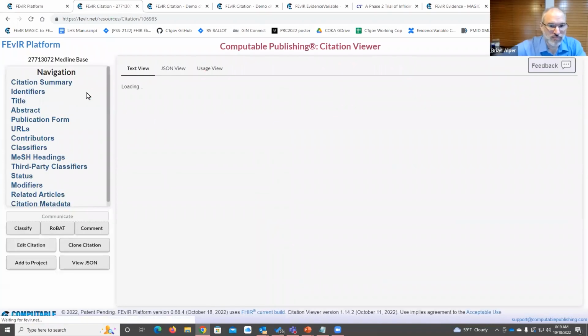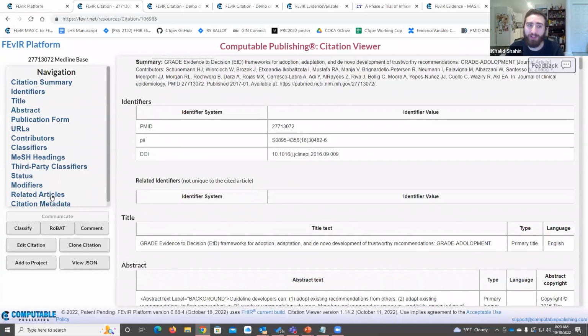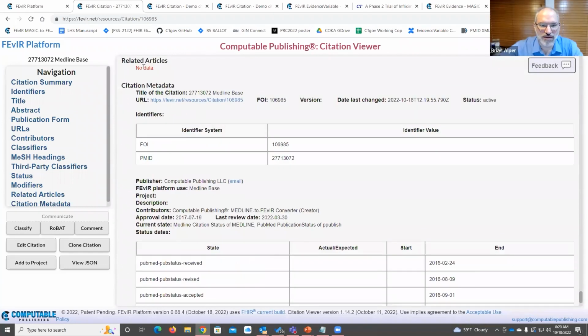So this is Yasser's citation here, and he's asking if he wants to see the map of articles that cited it. Currently, we don't support that, but that'd be very nice to have in our system, possibly. There are other citation managers that handle it, but Medline doesn't provide any mapping.